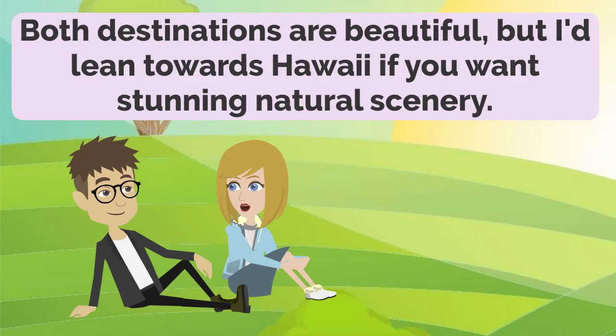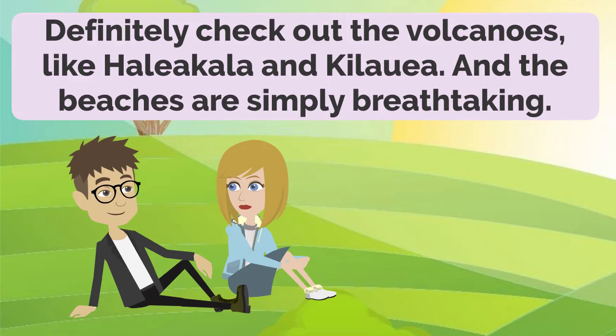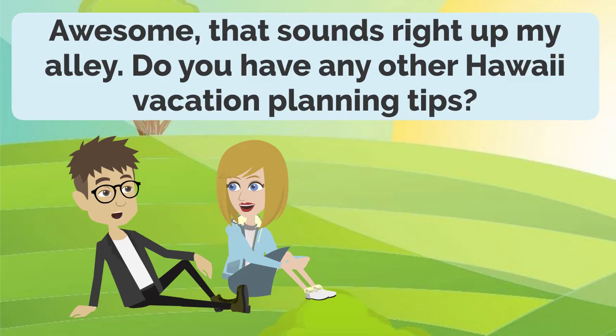Both destinations are beautiful, but I'd lean towards Hawaii if you want stunning natural scenery. That's a good point. What are some must-see sites or activities in Hawaii? Definitely check out the volcanoes, like Haleakala and Kilauea. And the beaches are simply breathtaking. Awesome, that sounds right up my alley. Do you have any other Hawaii vacation planning tips?